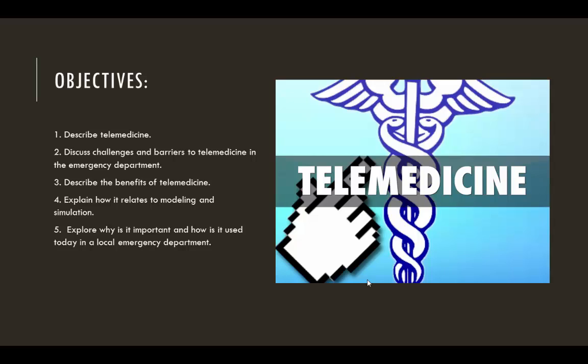Our objectives for this program that I'm going to present in these slides are to describe telemedicine, discuss challenges and barriers to telemedicine in the emergency department, describe the benefits of telemedicine, explain how it relates to modeling and simulation, and explore why it's important and how it is used today in a local emergency department here in the Orlando area of Florida.